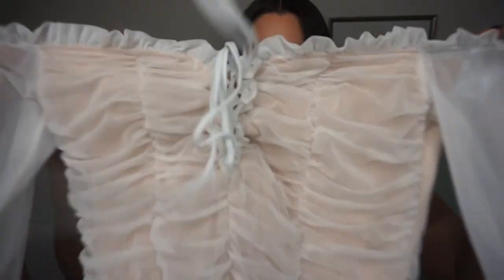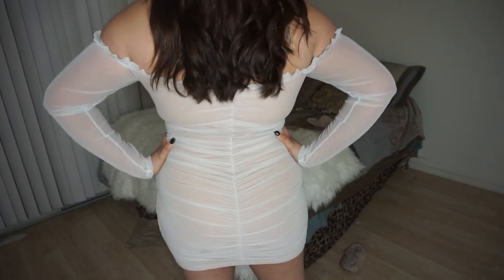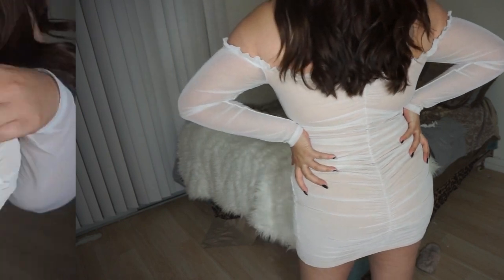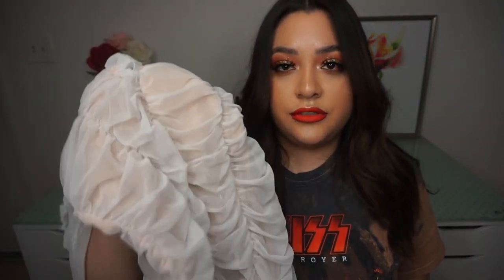Next item is a dress, and you guys, this dress is so flattering. This is what it looks like. It's white, it's off the shoulder, it's white mesh, but it has a nude slip under it. And it's connected with the white, so you don't have to, you know those dresses that have the slips under it, but the slips are not connected, so you have to pull the slip down because it rises up. Does that make sense? I don't know. But you guys, this dress is so flattering. If you're a bigger girl and you got curves, buy one of these dresses because it's gonna do you good. It's gonna do you good.